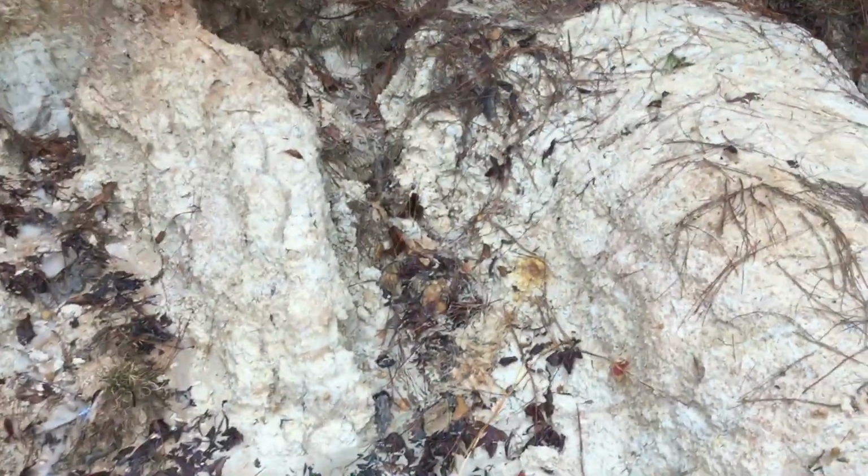This property does have some interesting land features and quite a lot of different kinds of clay deposits. I'm not really sure what that is. I guess it's a different type of clay that may lend itself to making some pottery or something like that. I just haven't tried it yet, but there's plenty of it.